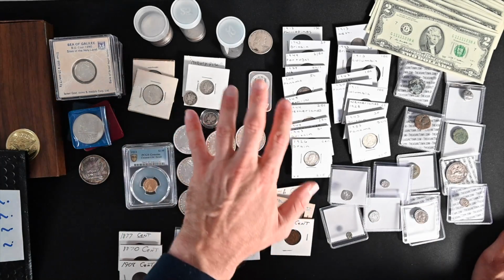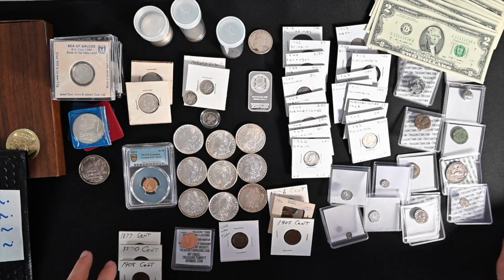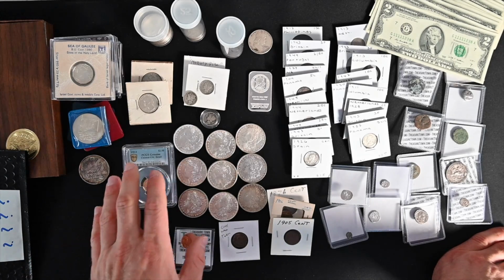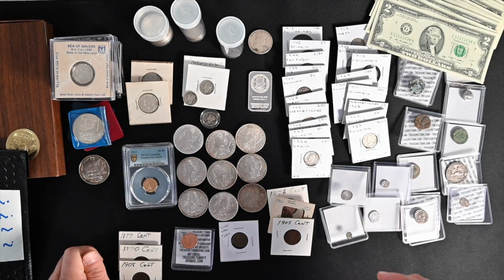We've got a ton of US silver. These are just sort of representational. Like I've got a bunch more junk silver, some of which will be selling in the auction, some of which will be in the buy it now. Here, I'm gonna come back to these Morgans in a minute because they're so beautiful. I want to take a little bit extra time on those.